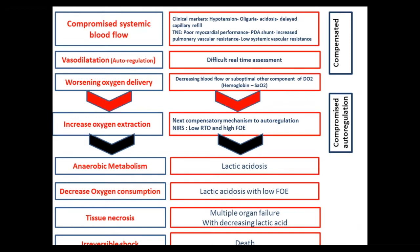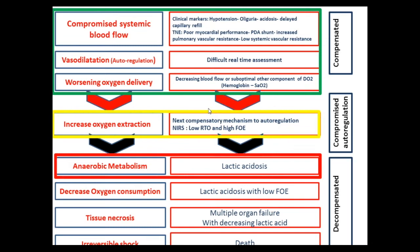Then we have at the end an irreversible shock and death. So that's the decompensated and very bad stage, and we have to try to protect our infants from being in this last category. You have to predict early, during the first or second stage. So near-infrared spectroscopy can be considered a bridge between the compensated and decompensated stages, when you can predict the compromised autoregulation and you can work harder and provide more support to reverse the process back to the compensated stage. So I marked the first one as green, the second one as yellow, and the last one as black. Even when you have the infant reversed back, you may have permanent damage of the tissues.